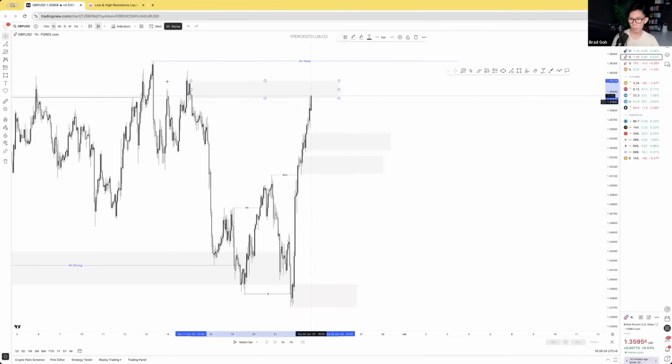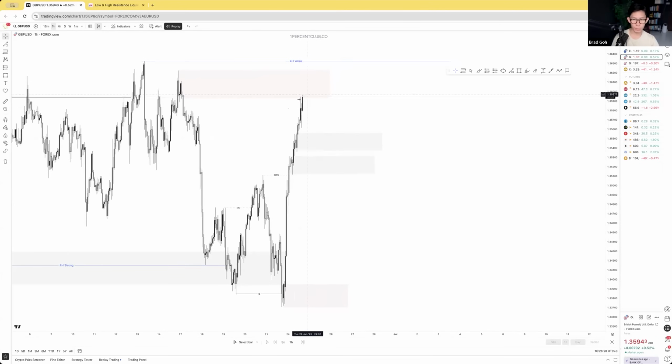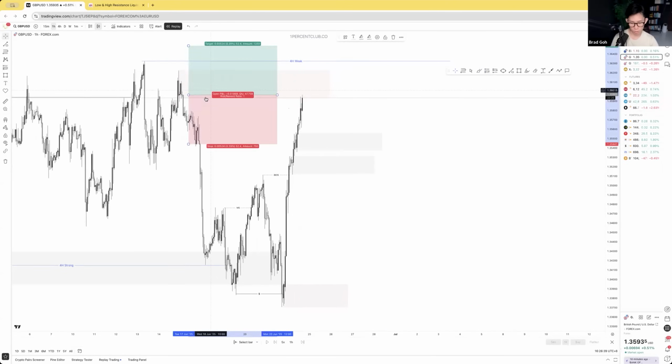For our supply, there we go. Okay, this could be the first point of interest that price will be mitigating to fill up some sell orders before pulling back to this area right here. So this further backs up the idea that we shouldn't be looking for longs right here because we are after all at this 1 hour supply.